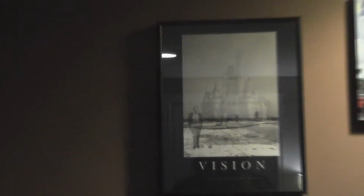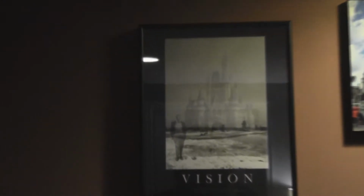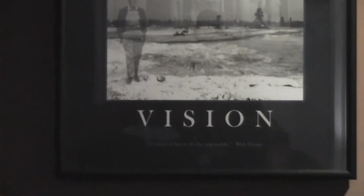This I've actually had for a long time. I think my dad bought this for me on our 2011 trip, and it's cool because it's like this ghost of Disney, and then this ghost of the castle right over where it is, but before they started working on it. It says here, vision, and it's a quote from Walt Disney. It says, "It's kind of fun to do the impossible," and I love it.